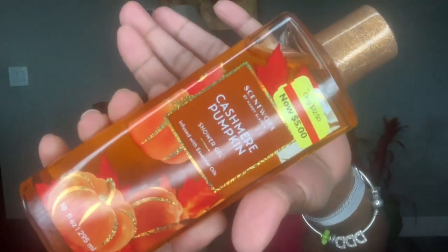And finally, from the holiday collection, I picked up the Cashmere Pumpkin Shower Gel. The fragrance notes are rich and decadent whipped vanilla pumpkin, blended with creamy woods and golden musk. And this is in 10 ounces. It smells so good, and I can't wait to use this one. And I love the packaging. I was really, really surprised to see these 4 items on sale. They are items that I can use right now for the season.